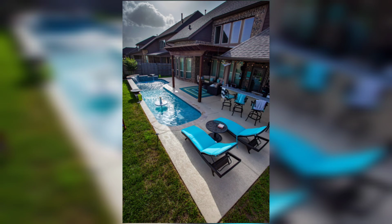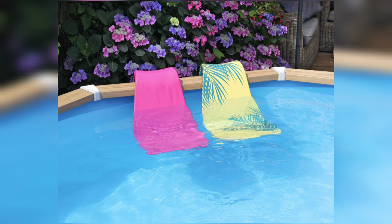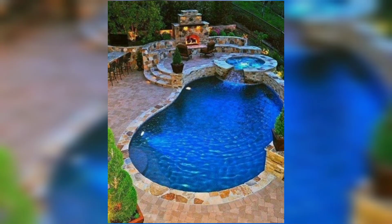If you are looking to keep your pool area clean and hygienic, adding a poolside shower is a great option. This allows you to rinse off before and after swimming, keeping your pool water clean and reducing the amount of debris and dirt tracked into your home. A simple outdoor shower and a small platform are all you need to create this convenient addition.